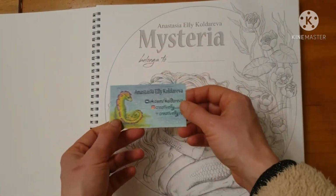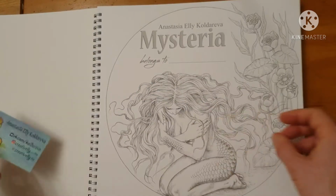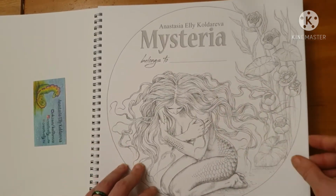Comes with her business card. Title belongs to page.